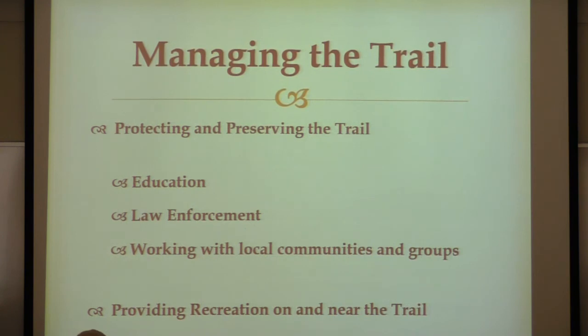So the question that we ask ourselves as archaeologists and as federal land managers is, what are we going to do with that trail? How are we going to manage it? And that determines on how significant is it. Under the National Trails Act, there's a strong provision for recreation associated with that trail, whatever trail's designated. So Congress encouraged recreation on these trails, and we try to protect and preserve the trail for the public. And we also try to provide recreation on and near the trail.